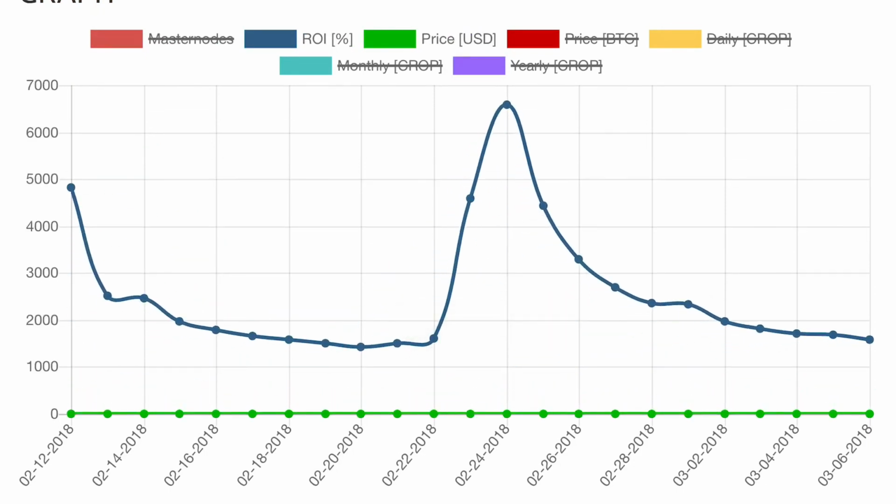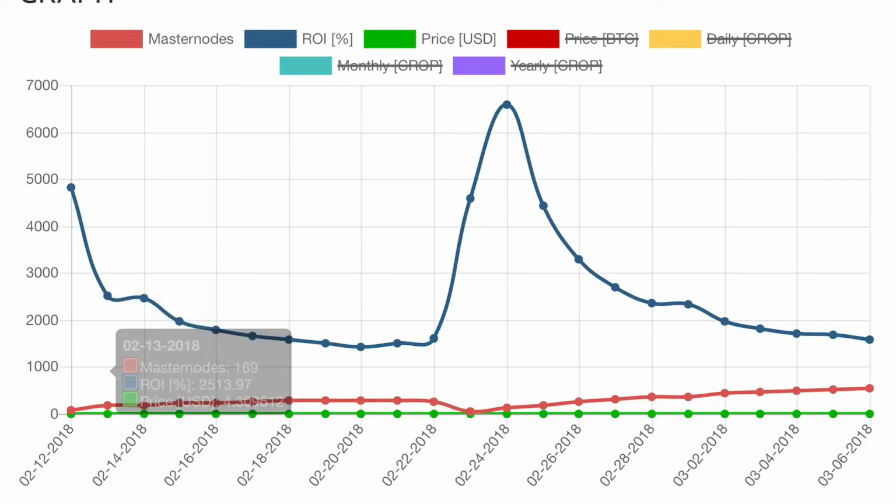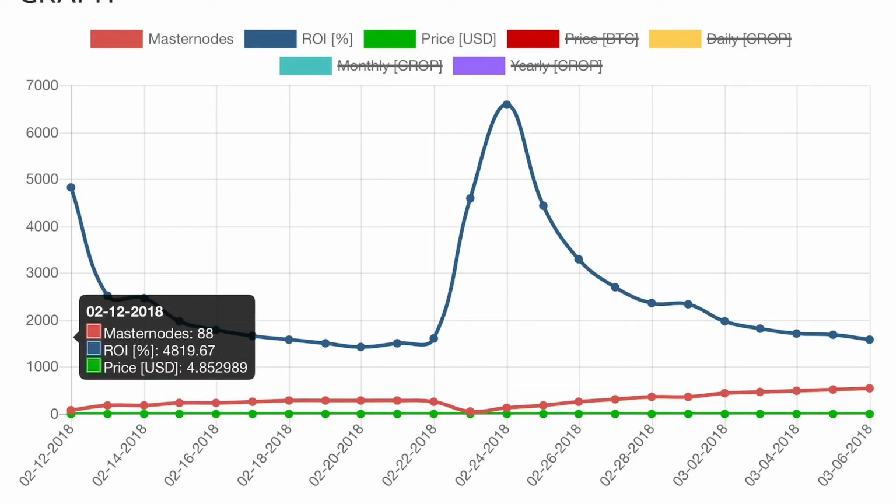The ROI. Okay, so let's try to uncheck something else. As you guys can see, there weren't that many master nodes. There were only 88 back then. ROI was 4,000, and the price was about the same as the ROI, like 100 times. I think it's like 100 times the ROI, right?